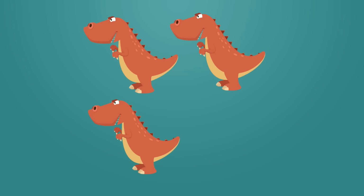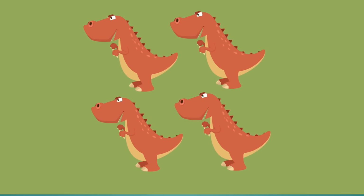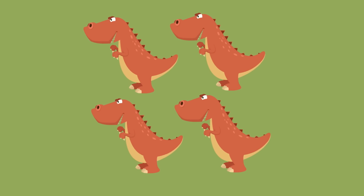Here we have three dinosaurs. Now, can we put the number three in even groups of two? Well, no, because that third dinosaur is all alone. The top two dinosaurs have somebody. Three is odd. There's one that's missing a partner. Here we have four dinosaurs. Now we're looking for groups of the number two. Now we have two groups of two here. That means it's an even number. Each dinosaur has a friend.